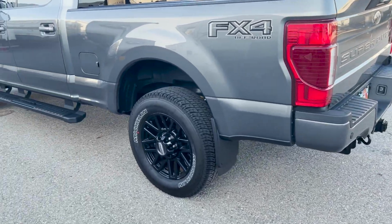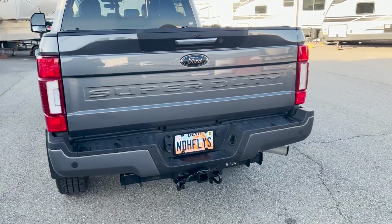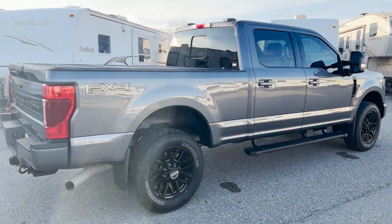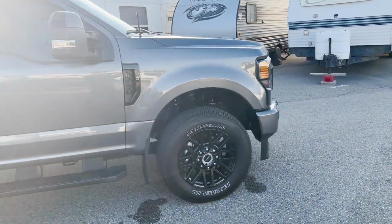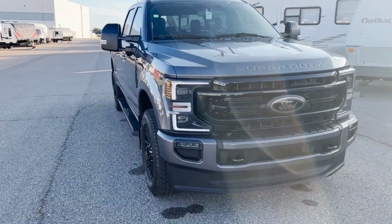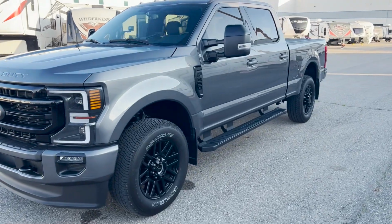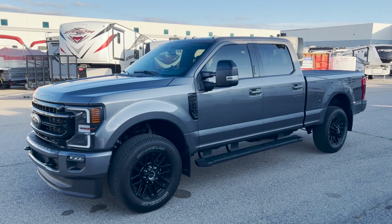So this is the Lariat with the dark appearance package and a couple of the other packages on it as well. This truck ended up being about $65,000 before taxes and fees and all that fun stuff. And I'm absolutely in love with this truck. I think the towing capacity on it is about 14,700 pounds or something like that. So it's extremely capable of towing that little thing, obviously, but definitely for a future trailer, which I'm super excited about. So let me give you a little tour of this truck and show you everything it has to offer on this new 2022 F-250.